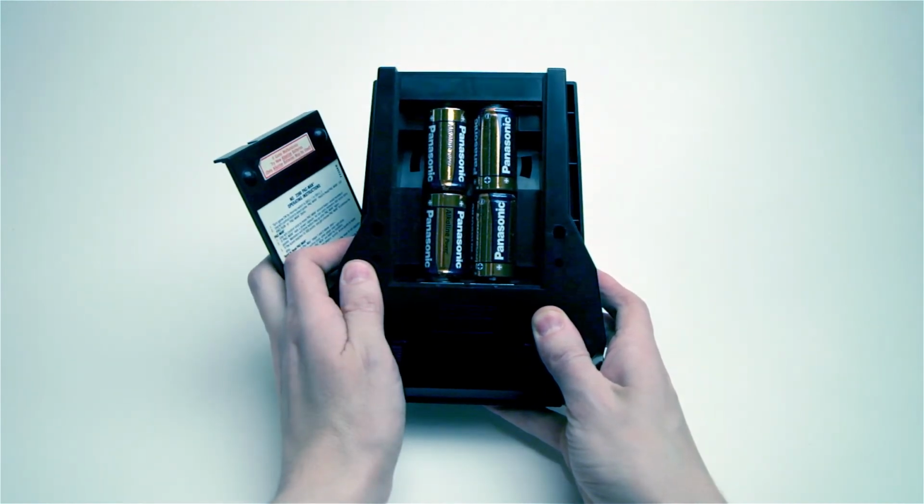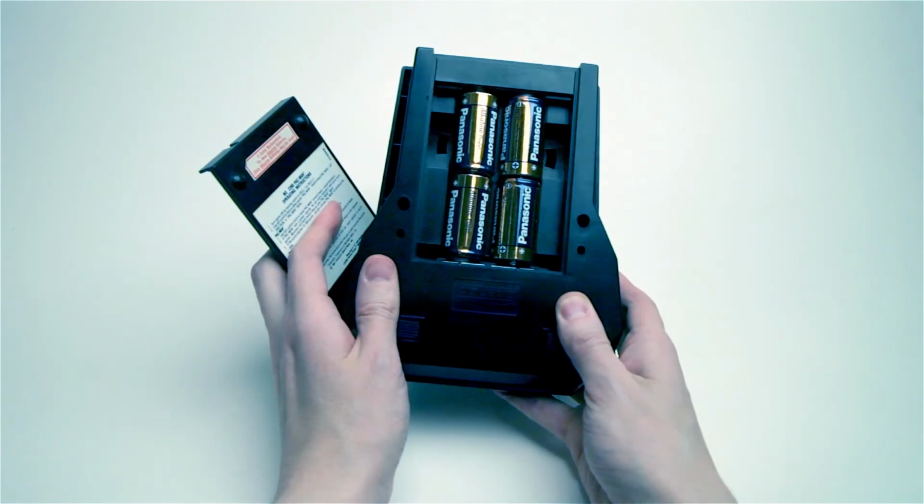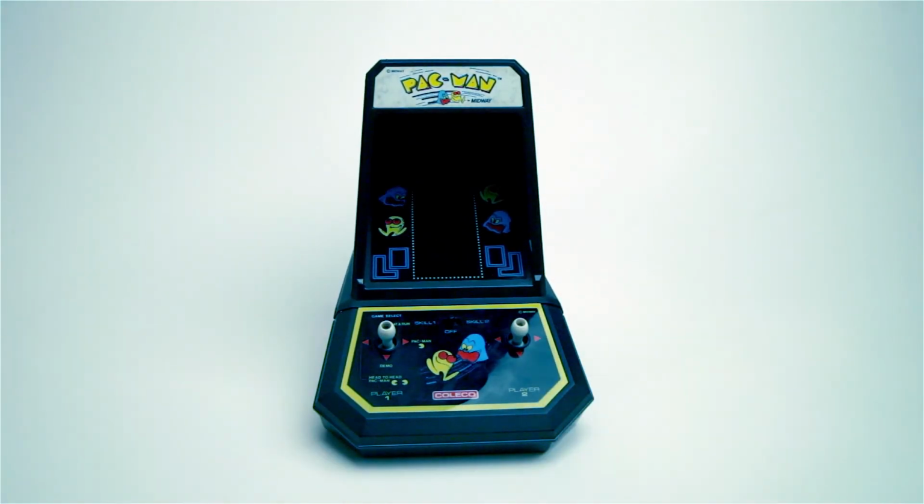And for some reason I could not get the first batteries I had to fit. I had to buy a different brand, and even then it was a bit of a challenge getting them in there. Maybe it's part of the game experience, or maybe batteries have grown slightly in size in recent years. I don't know, it's pretty weird.